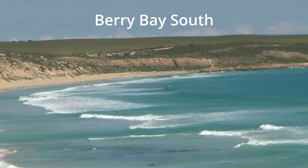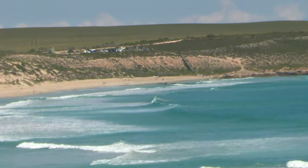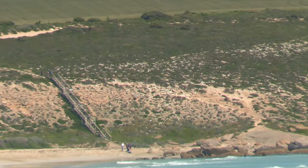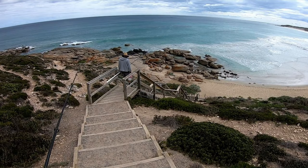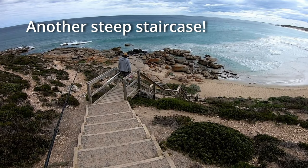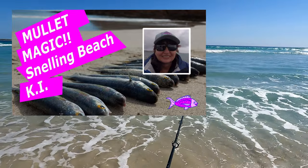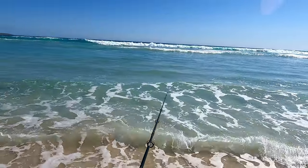That's Berry Bay South. You can see the car park at the top, the toilet, and the stairs coming down to the beach as well. Another beautiful spot. We had all of the mullet just at our feet. It's really similar.